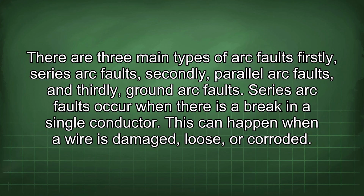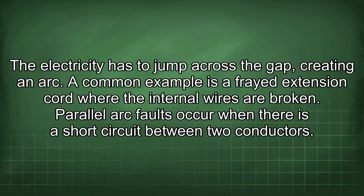Series arc faults occur when there is a break in a single conductor. This can happen when a wire is damaged, loose, or corroded. The electricity has to jump across the gap, creating an arc. A common example is a frayed extension cord where the internal wires are broken.